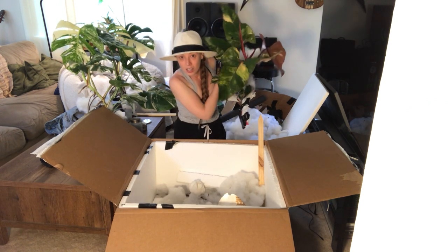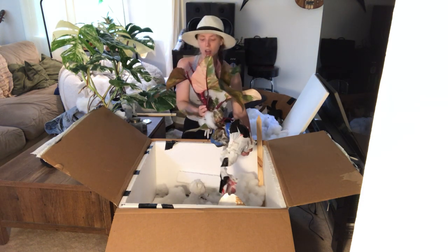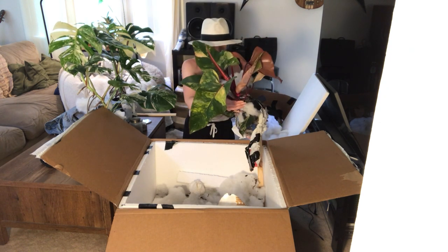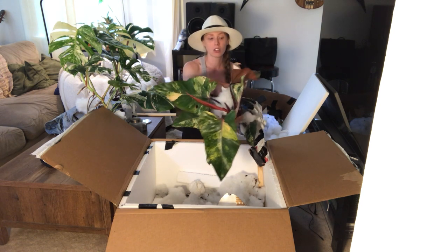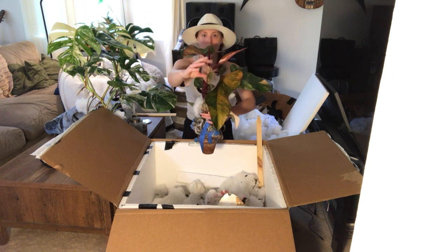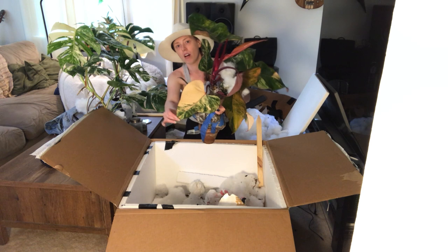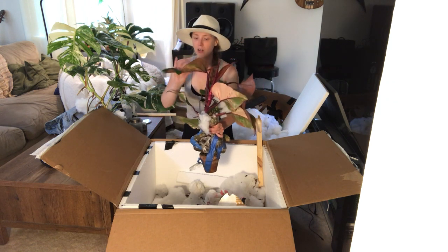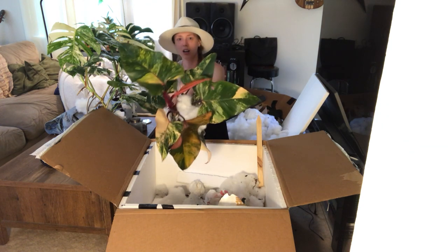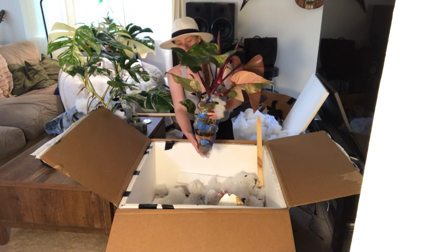Can you see how big this plant is? And there's so many big leaves. There's a new one coming in. Oh my God. It's super air layered too. Look at that. Oh my God. Look at that beautiful strawberry milkshake half moon almost. Oh my God. Is this real life? I don't even think this is real life. Wow. Even the smaller leaves on this plant are huge.